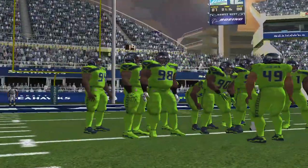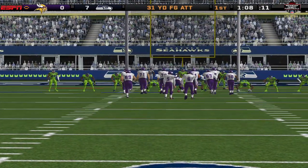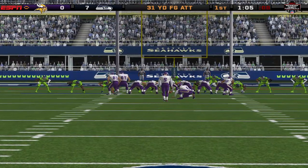Some of these linebackers are good pass rushers. Some are better in space. This is one of those every down guys that you can leave in there that'll do both.